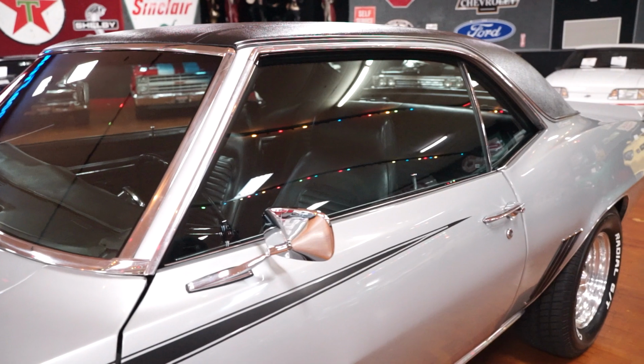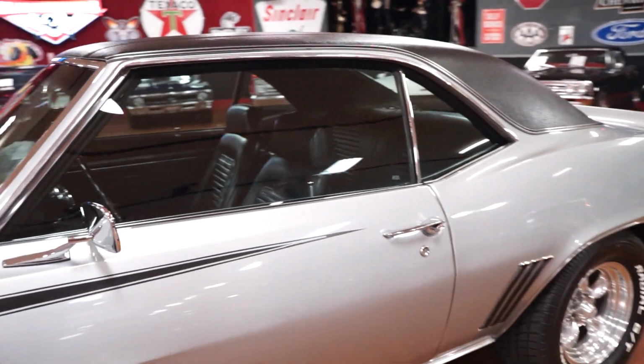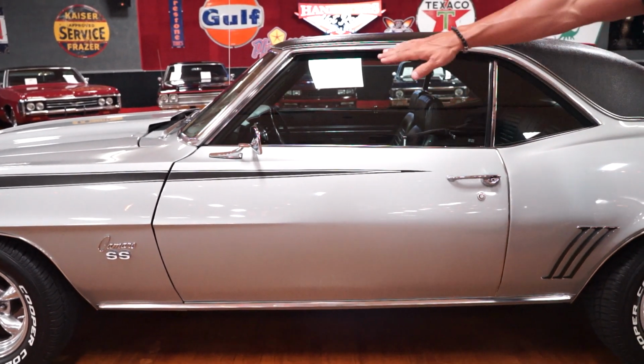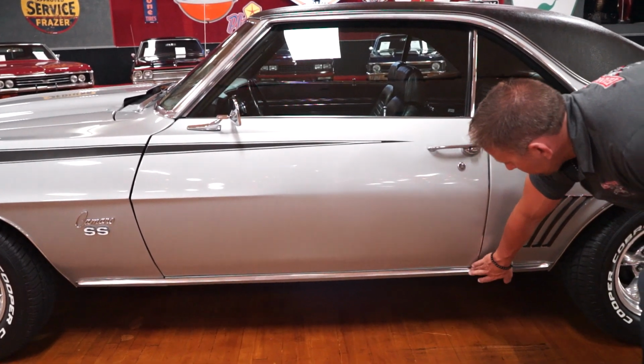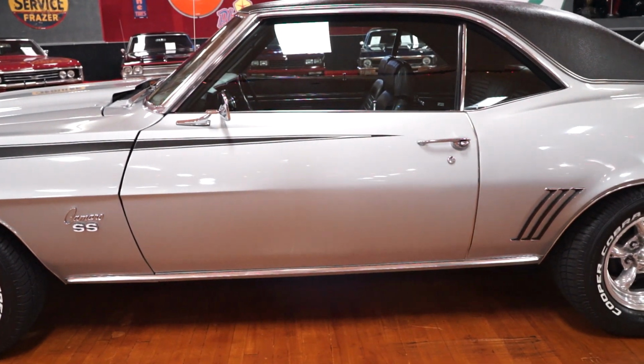Driver door fitment. Take a step back from the car for a moment and check that out. Real nice fitment both to the front fender and to the rear quarter. Everything lines up nicely. It's nice and flush there to not only the lower rocker, but also to the lower rear quarter. Door fitment's good, body lines are good.